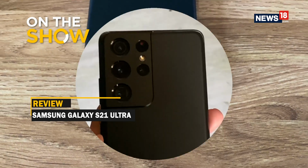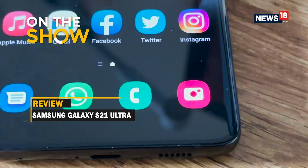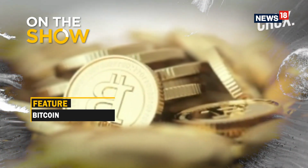This week, we'll be taking a closer look at the flagship Samsung offering, the Galaxy S21 Ultra. Then we'll be taking you to India's first and exclusive Porsche Design Studio. And then we'll talk about the hottest thing in town, Bitcoins. So yes, we'll be covering all of that, and like we mentioned, we're going to start off with Samsung.